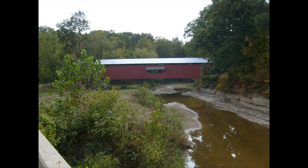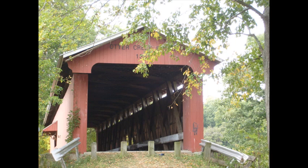The single-span Howe Truss structure has a length of 112 feet, or 120 feet including the 4-foot overhang at each end, with a portal clearance 15 feet 6 inches wide by 12 feet 6 inches high. Built in 1884 by Thomas A. Hardman, the road bypassed this structure in 1996.